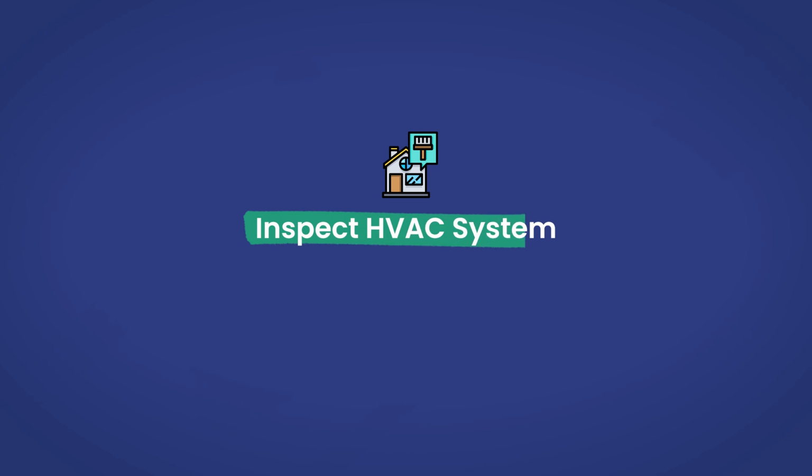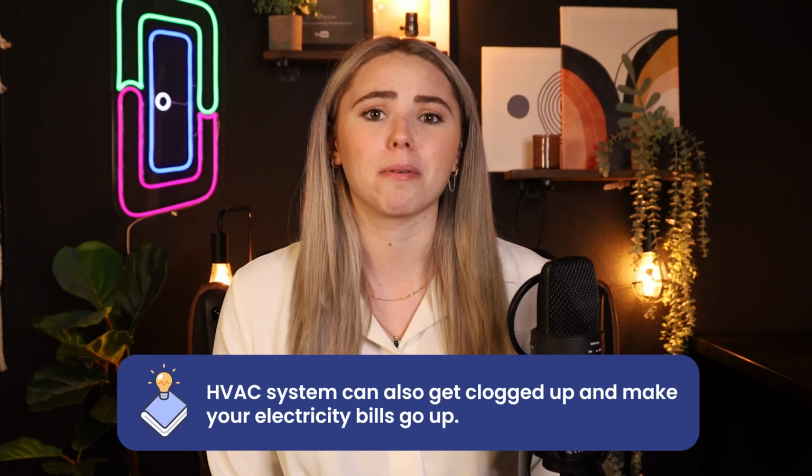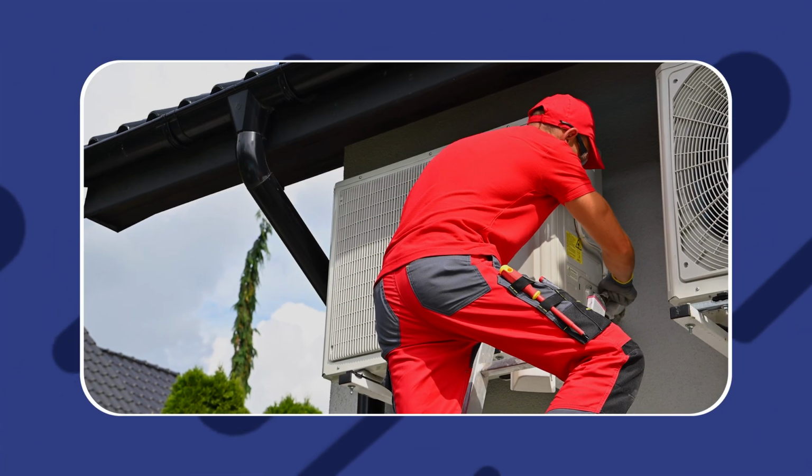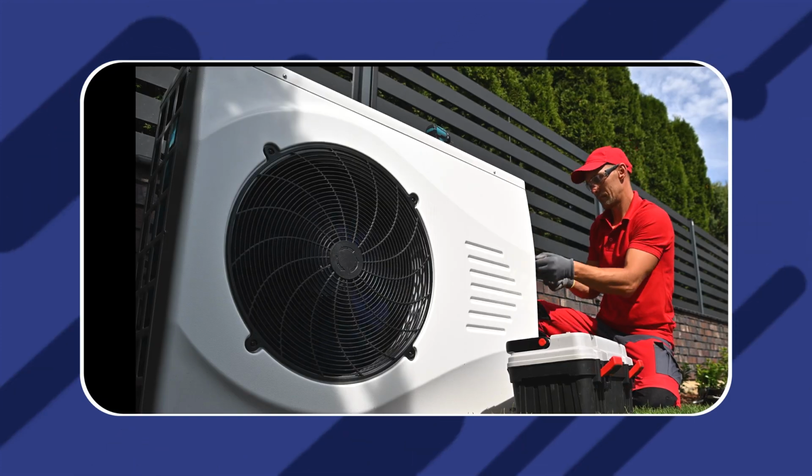Inspect HVAC systems. A property's HVAC system can serve as a breeding ground for dangerous bacteria and viruses. It can also get clogged up and make your electricity bills go up. To prevent this, it's important that property managers inspect the HVAC systems and the property to make sure that there's no mold growing. It's important to make sure that the air ducts are clear and the air is flowing freely.